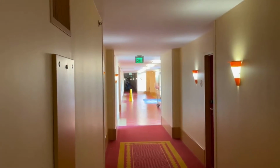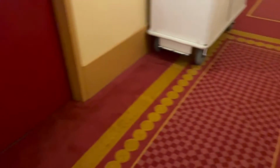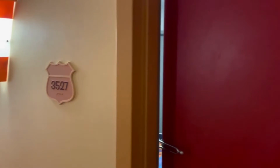I also just love all the little details in this hallway of like the traffic cone lights in the hallway, and all the tires on the edges of the rugs. And in the corners, you can see they make Mickeys. So Chandler and Saydie are staying here at room 3527. So without further ado, let's check out this room, you guys.